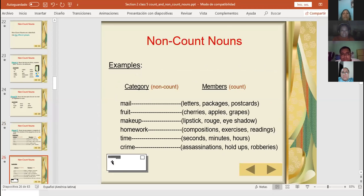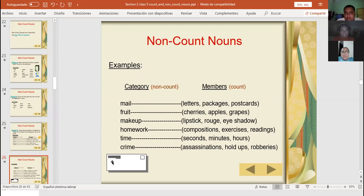All right, then we have, also this is part of the last example. We talk about mail, fruit, makeup, homework. That's why you don't say, the teacher gave me 2 homeworks. Homeworks can never be pluralized, okay? It's because it is a non-count noun, okay? Time is also a non-count noun because of different units. We talk about seconds, minutes, hours. Okay?